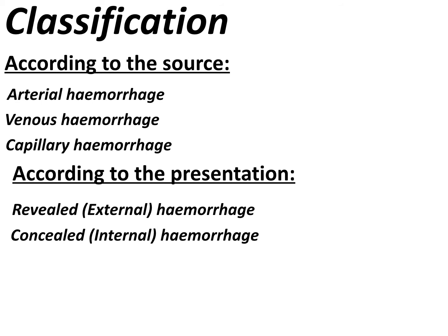While the venous hemorrhage is darker red, darker than arterial blood, and it is a continuous, steady flow. There is an exception to the color difference between arterial and venous when the bleeding is from the pulmonary artery: even though it is an artery, it has deoxygenated blood, while the pulmonary vein is oxygenated. So not all arterial bleeding is brighter than venous.